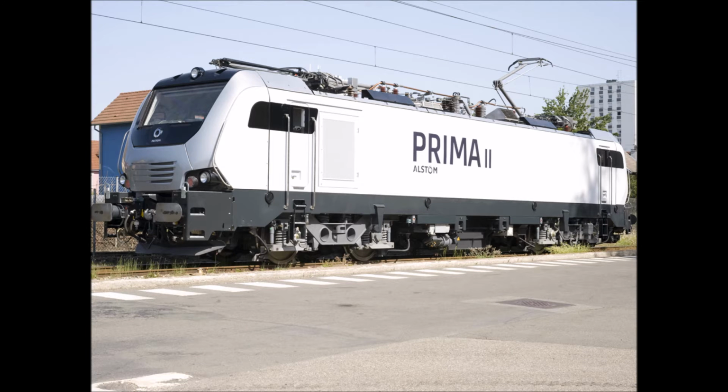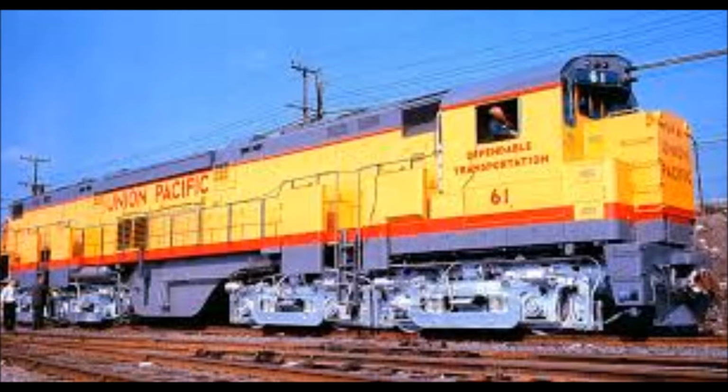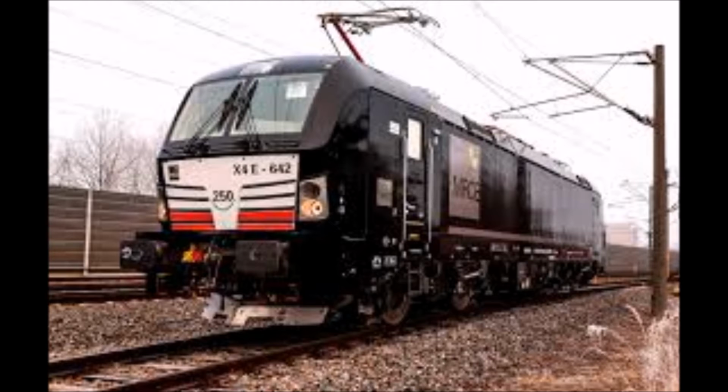Early diesel locomotives and railcars in the U.S. Early American developments.